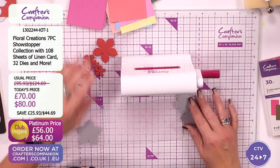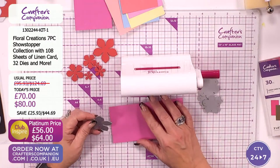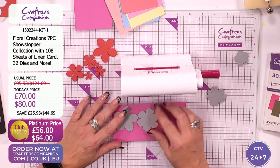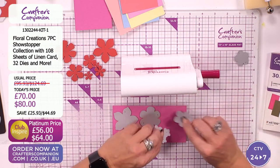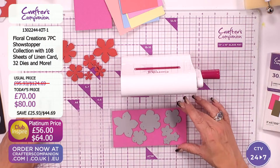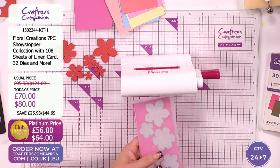Don't waste anything. I'm just going to keep cutting a few different colour configurations with the same set of flowers for now. We're going to move to some other flowers as well. How many looking to cut, then? Do you know what, Ben? I would cut quite a few, just because it's nice to have a nice selection. When it comes to popping them all on your project, it's nice to have a fair few.